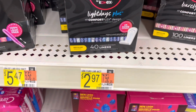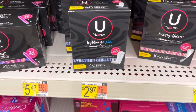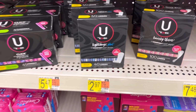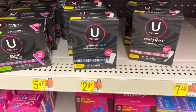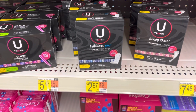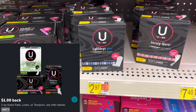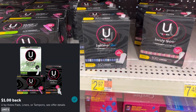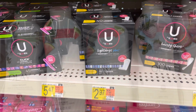cents. I'm also gonna pick up the U by Kotex again. So they're $2.97 each for the 40 count liners. That'll total me $5.94 for two of them. I'll use this $4 coupon from the 6/26 Smart Source, pay $1.94, but then I'll submit to Ibotta, getting back $1 for each one, making both of these a 6 cent moneymaker. Now this isn't showing up in my main screen, but check your list. That's where I found mine.